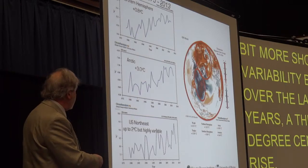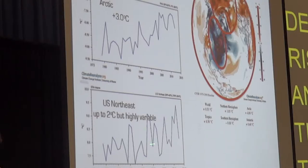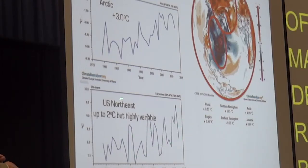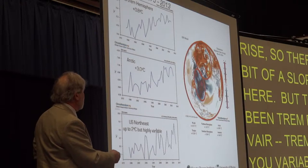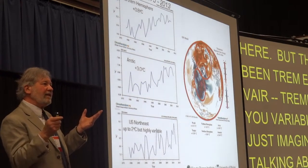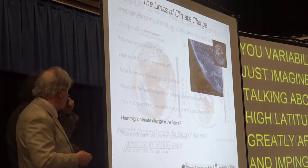And if you look at the northeast of the United States, there has been arguably from sort of minimum to maximum about a 2 degree centigrade rise. So there's a bit of a slope here, but there's been tremendous variability. Very cold periods, very warm periods, has a lot to do with the shape of this feature here. And just imagine, you're talking about the high latitudes, which are most greatly affected, and they're beginning to tell the story down into the lower.